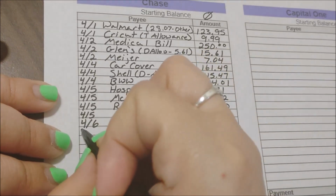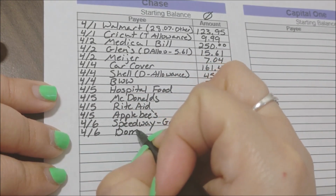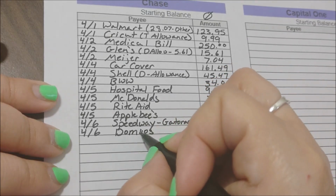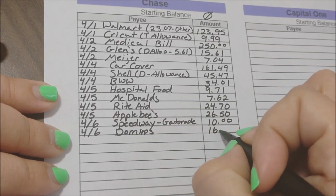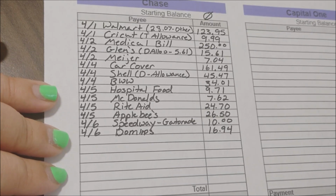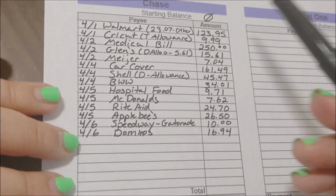Also on 4/6, I ordered for myself from Domino's because I didn't want to cook. Dane didn't eat anything. Domino's. Forgot the N. And that was $16.94. I got one of their subs, and then I got some of their brookies. Those were really good. But that was it.